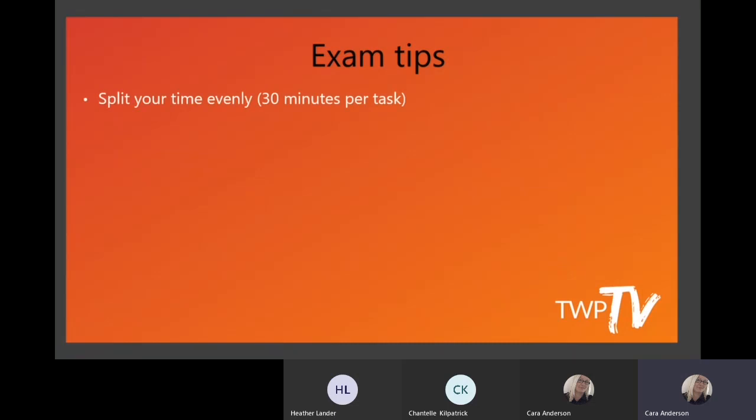Okay, so just for me to be able to give you guys a bit of a heads up on how to pick up marks or not lose them, and how to get through the exam. So make sure you split your time evenly. You've already been told there's 2 tasks. You've got 60 minutes. So using your math skills, 30 minutes a task. If you're still on task 1 at gone 30 minutes, you're not going to leave yourself enough time for task 2.